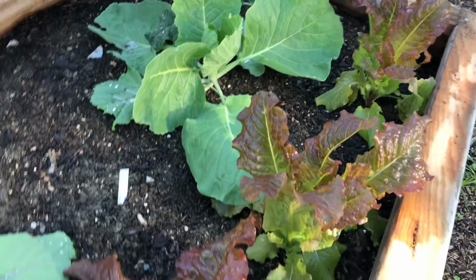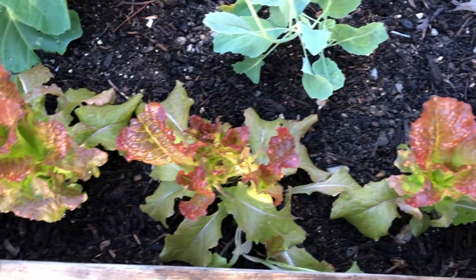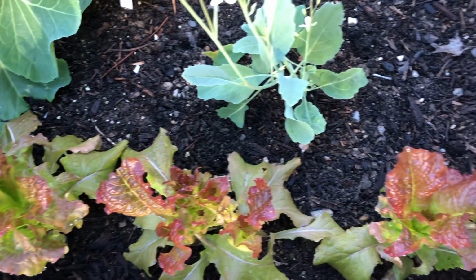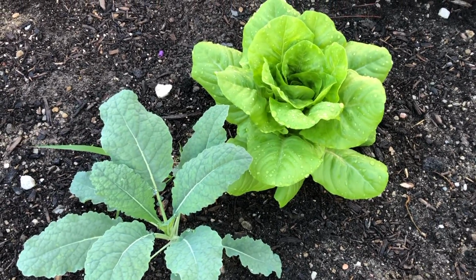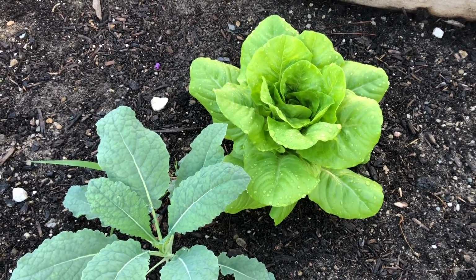And I also picked the red lettuce and made wilted lettuce for my parents, and it's already growing back with all this rain. I think we're having salad for dinner tonight. Isn't that the most beautiful head of lettuce?